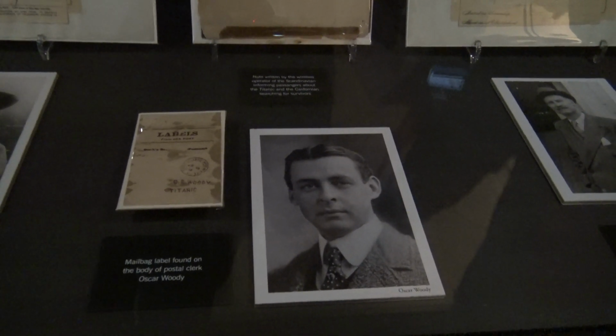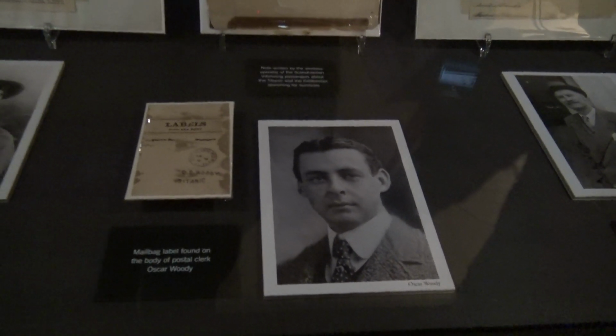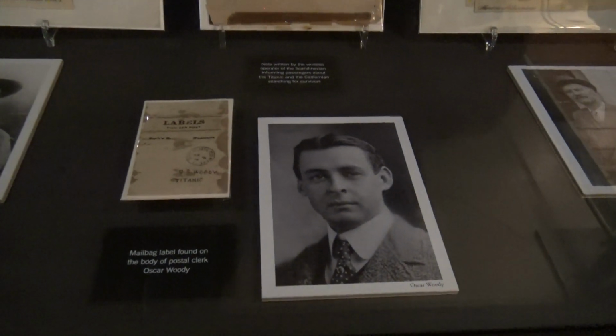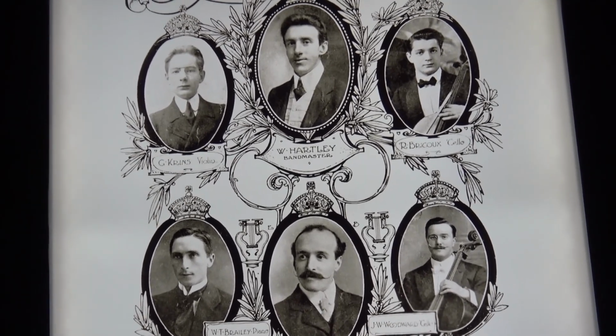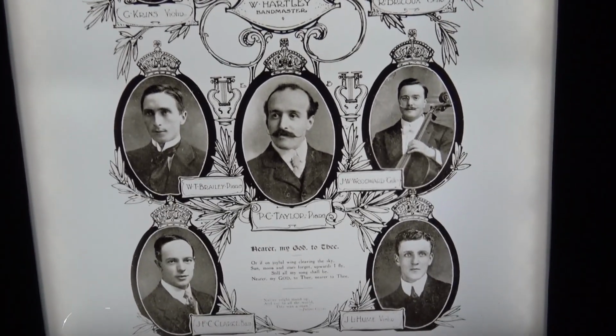What's interesting about this museum exhibit is how they're really pairing photos with the stories, showing people actual photos of people who passed away or some that survived. They said as the ship was going down, these people just continued to play, doing their job. None of the 8 musicians survived.